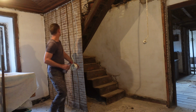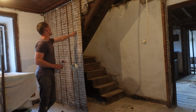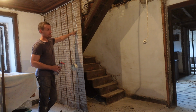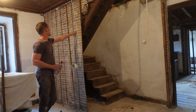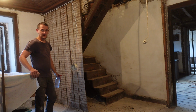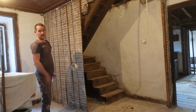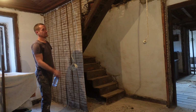Quadrant, little sort of triangle area of lath and plaster to take off on the staircase itself. It shouldn't take too long. And then the rest of these boards are coming out okay. A little bit of resistance, but they're coming out okay. So we'll get that done on the stairs and get the rest of these boards out.